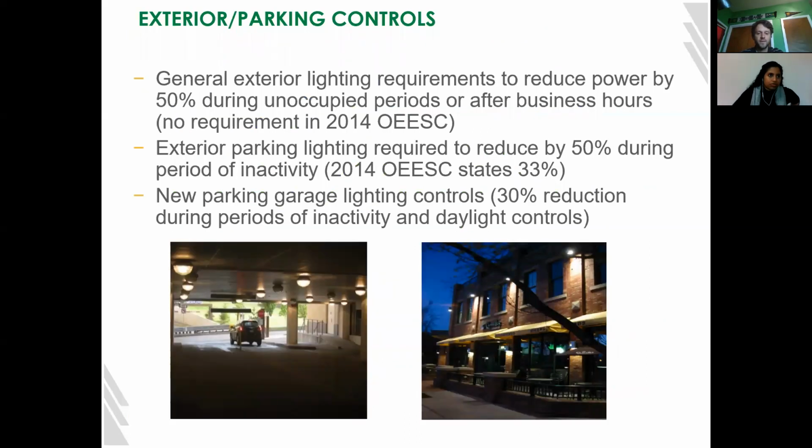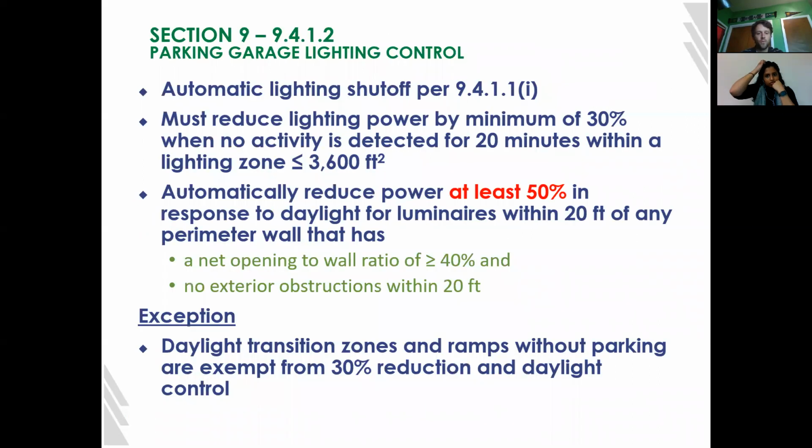We did see some increases in the parking garage controls requirements and exterior lighting controls requirements in the new code. So this could potentially be applicable to any attached parking garages for a multifamily space, where the parking garage has to have the ability for automatic lighting shut off and reducing the lighting power to a minimum of 30% when no activities are detected within a defined lighting zone that has a maximum space of 3,600 square feet, and to reduce the power at least 50% in response to daylight for luminaires around the perimeter of a parking zone.